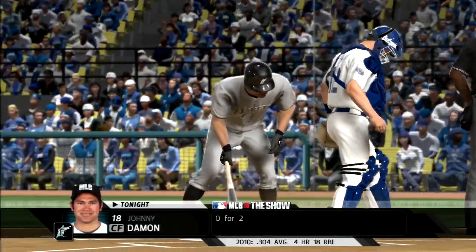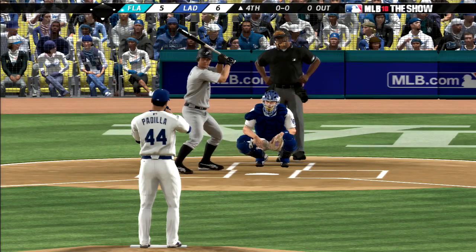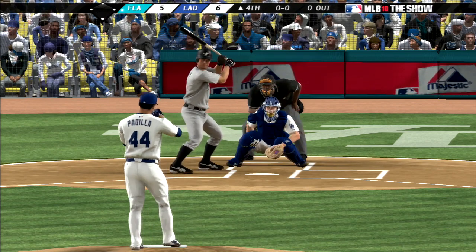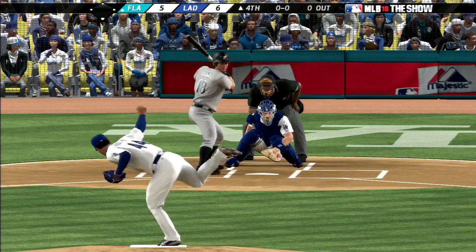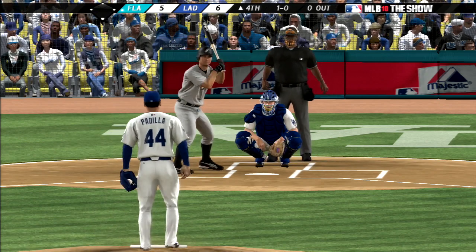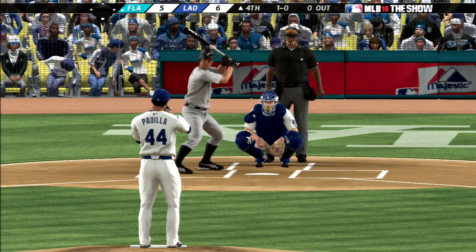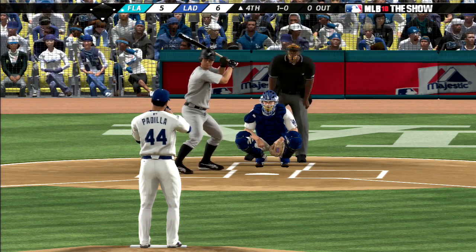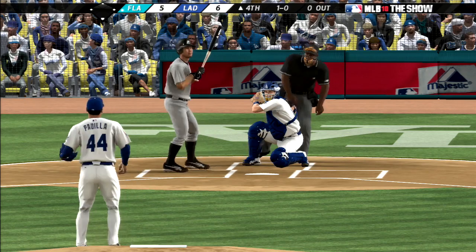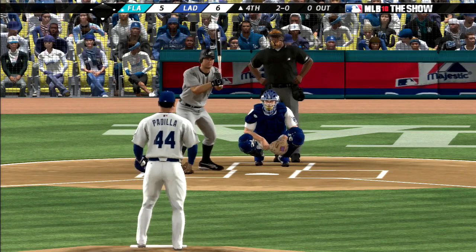So it's back to the top of the order now, and in steps the left-handed hitting Johnny Damon. First pitch on the way. Below the knees, 1 ball, no strikes. Boy, and with all this offense so far, we've still got 6 innings left to play. Up around the letters with that one for ball 2. And you certainly want to make sure you throw strikes to this guy because he'll steal you blind if you give him a free pass.